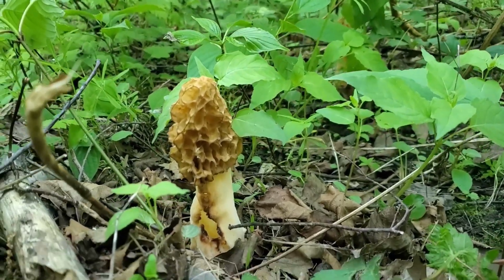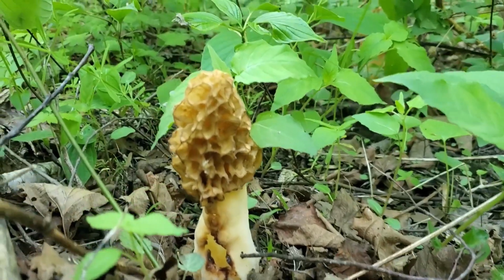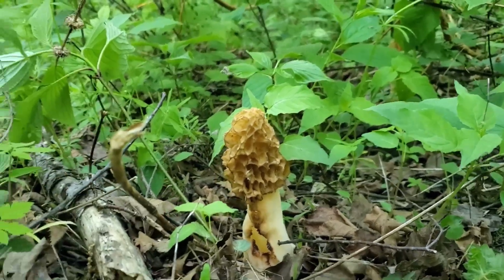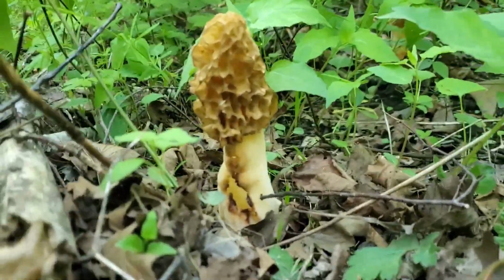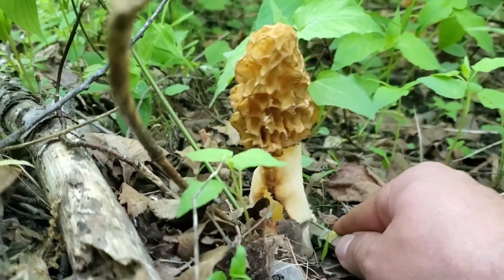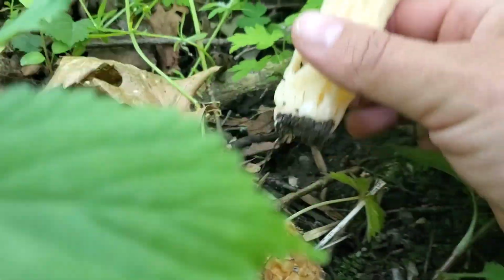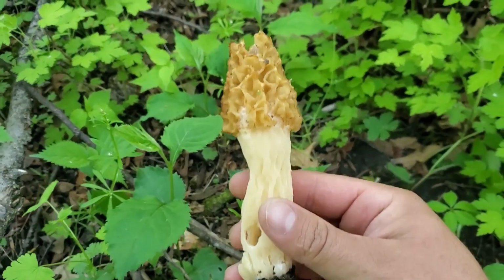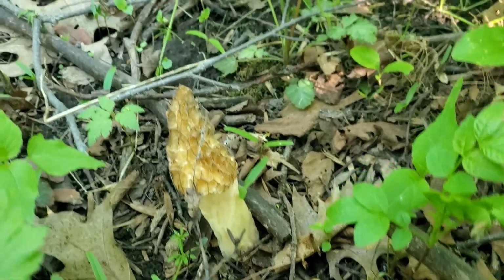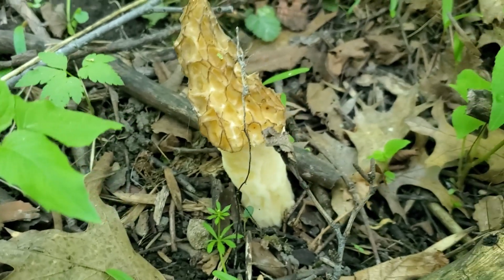So I was at this spot about a week ago. I left a few small ones here. Now it's about a week later, and these things are 5 times bigger than what they were. It's almost past its prime. You can see it's got a little rotting in here. This is still a very good mushroom. So these guys are probably at their peak ripeness, probably about 2 days ago. But you get them when you can.